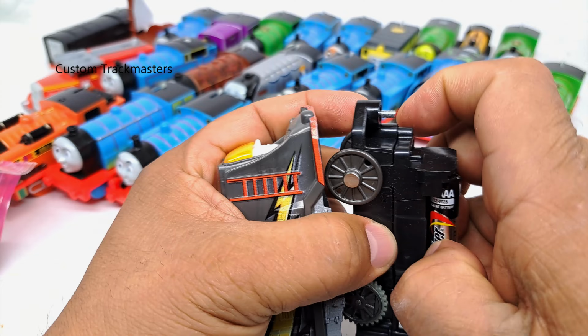Batteries are, I guess, dead. So let's see if they work. No, it's actually the engine that is dead. I had to open this Thomas, and this metal piece came off of the model, so I guess this might be the problem. It's working now. Alright, now it works. It was an easy fix. Cool.